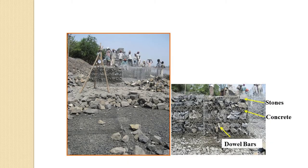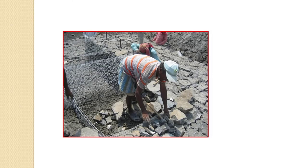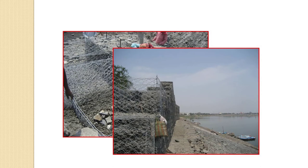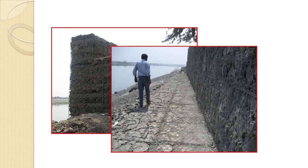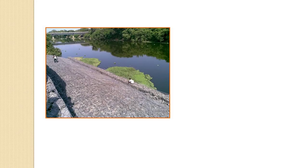So we construct a totally gabion wall like this. And inside, we completely plastered it with cement. And no other type of construction is possible. The space is so little. So this is the only possible construction. This is how it was constructed. You can see the river inside the wall, up to MWL, maximum water level.